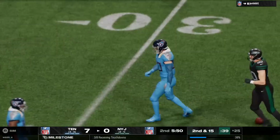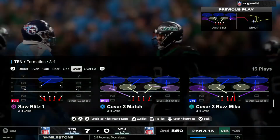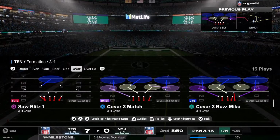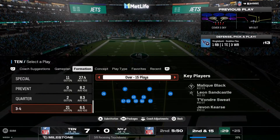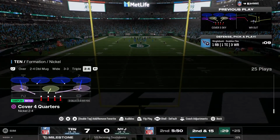Well, the pressure nearly got to him, but still a good play defensively as that one falls incomplete. This is why we hear about closing speed so often when you evaluate players. You know, once he senses the pressure, he's getting rid of that ball. It takes a player who can close quickly to get to him before it's released and alter that throw.